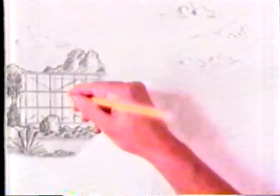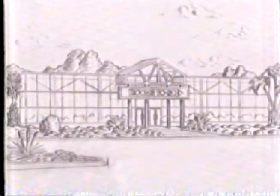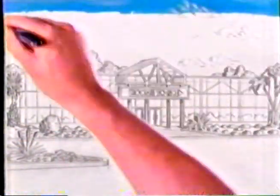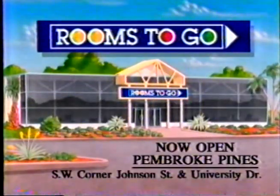There's something new on Johnson Street and University Drive. A place so right for you it can feel just like home. It's the new Rooms to Go showroom. One more way we're growing bigger to serve you better. Offering unbeatable low prices every day on every item, guaranteed one-week delivery, and a way to make decorating as easy as one simple decision. That's the new Rooms to Go showroom, southwest corner of Johnson Street and University Drive, across from the Pembroke Shopping Center, Pembroke Pines.